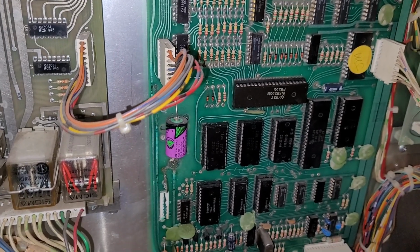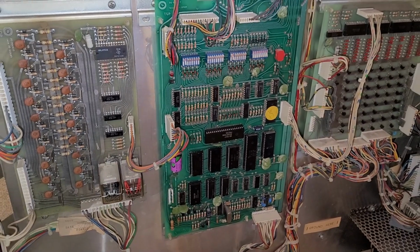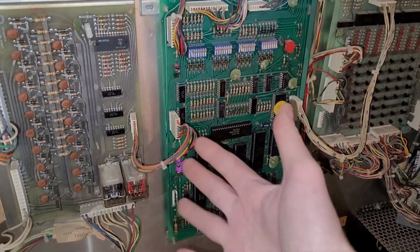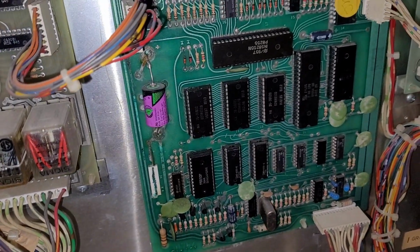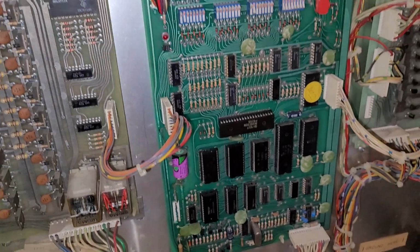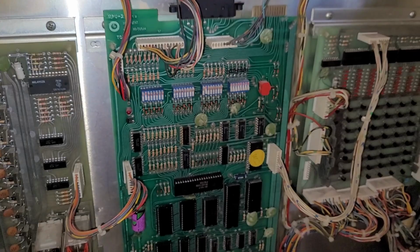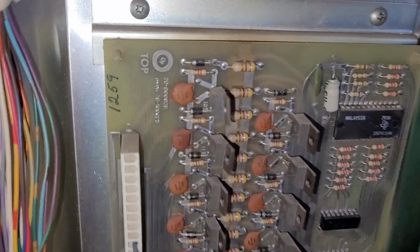I bought a bunch of these boards, like kind of parts boards, Game Plan boards once upon a time, and they were all really roached. Like, that corrosion just destroyed everything. This is actually nice compared, so it's a good starting point. But yeah, this is the board set here. What does this say?